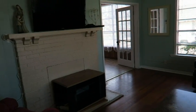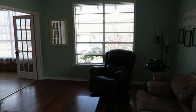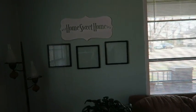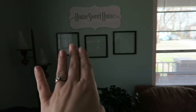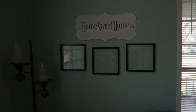And there's French doors all over the house. And these huge windows let in a ton of light. I really want to get a rug for this room. And I want to paint these three pieces, the coffee table, and these two end tables. And then I got this at Hobby Lobby, and then we're gonna print a baby picture of each of the kids to go in these frames here.